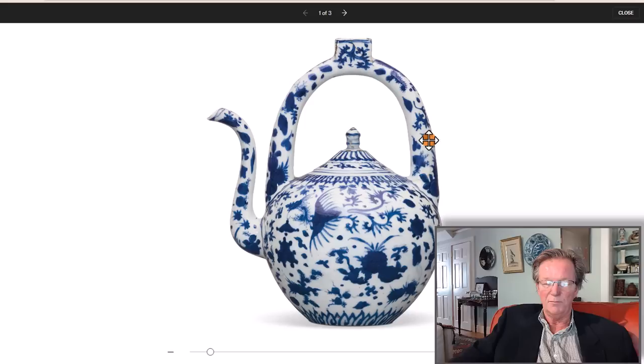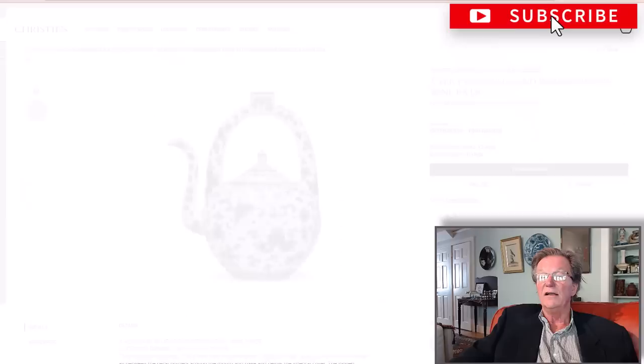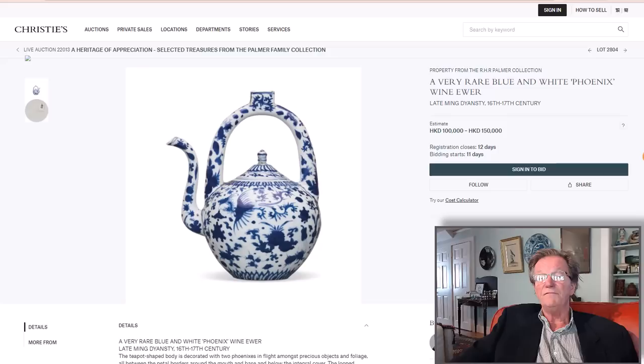This looks like it's based on a Middle Eastern metal form of some kind, but those of you that buy late Ming, early Qing teapots, when was the last time you saw one that looked like this? Very unusual, aesthetically very successful. The proportions are all great. The cobalt is very good quality cobalt, nice and dark, good color, nice outlining, and meticulously done. I really like this. This is terrific. The estimate is roughly, what does it work out to? About $13,000 to $15,000. But what a rare thing. What a really, really rare thing.